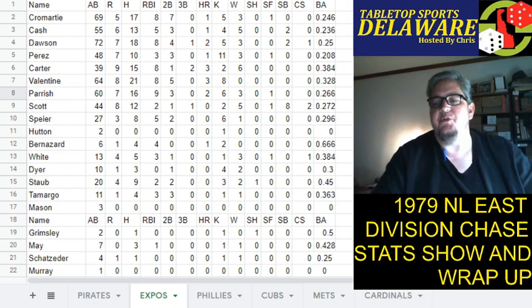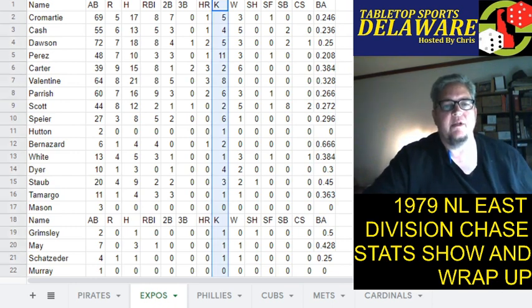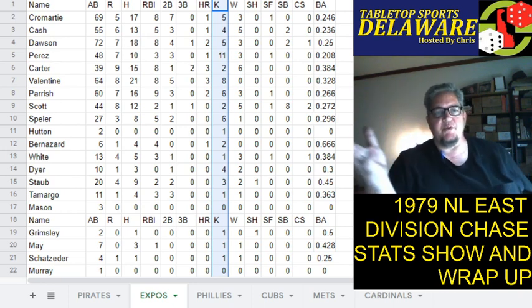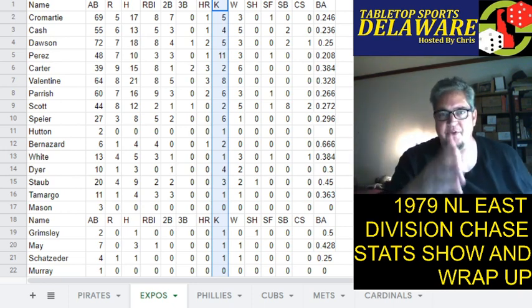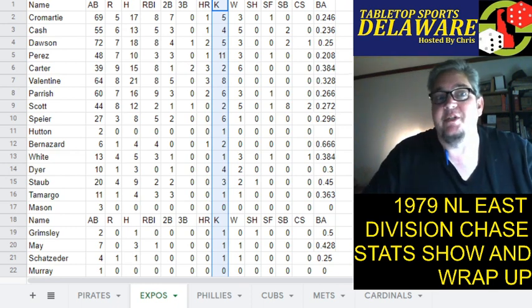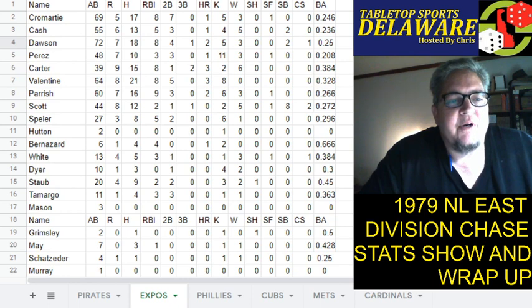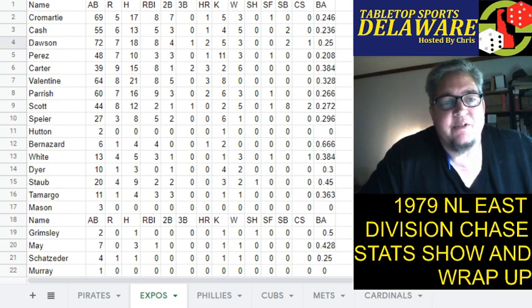And I want you to note the strikeout numbers here. Pay attention to that. And remember, lots of single digits. Perez struck out 11 times. Remember that, because the next screen is... Warren Cromartie led off pretty much every single game.